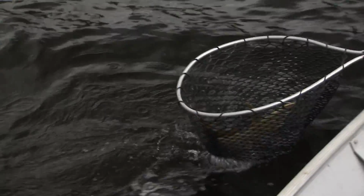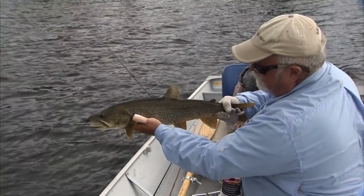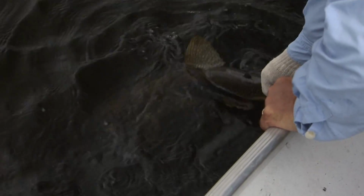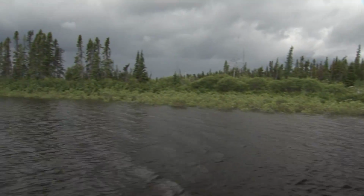Okay, Frank, I think he's ready. Thank you, sir. Okay, lift him up. Right here. Not bad. You gotta love it. Away he goes. Boy, he was still feisty. Ah, that is great. Now it looks like we got some weather coming. I hope it doesn't blow us off the water.